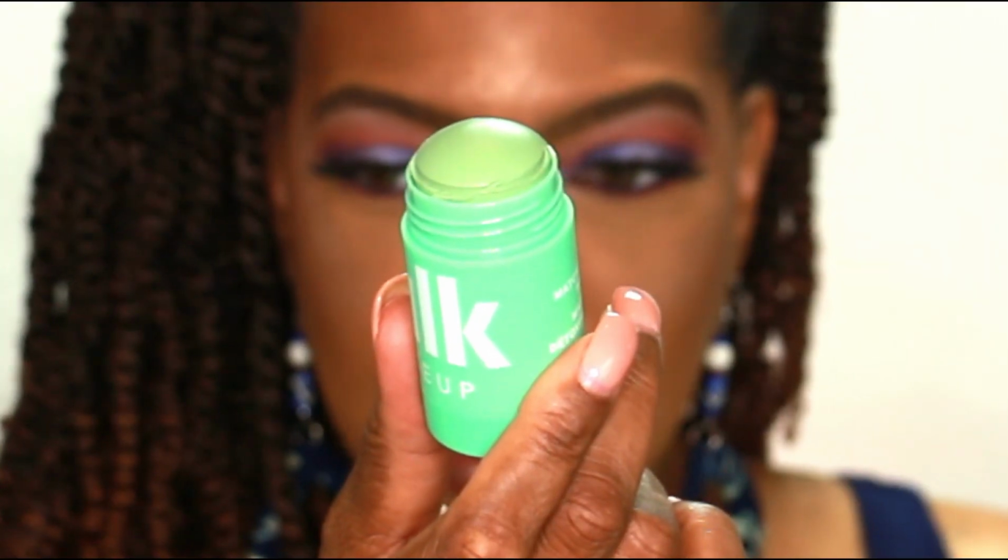So I've never heard of this. This is new to me. So that's one of the things I love about BoxyCharm, is that it gives me an opportunity to try out things that I wouldn't ordinarily know about. So this is what this looks like. And there's the mask. It's green clay mask.